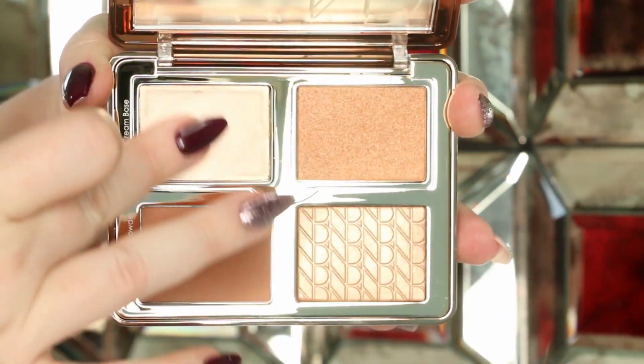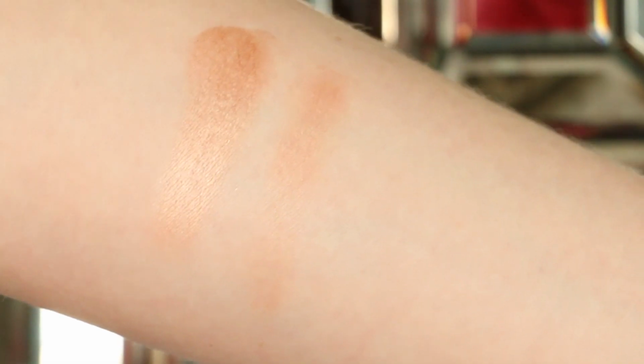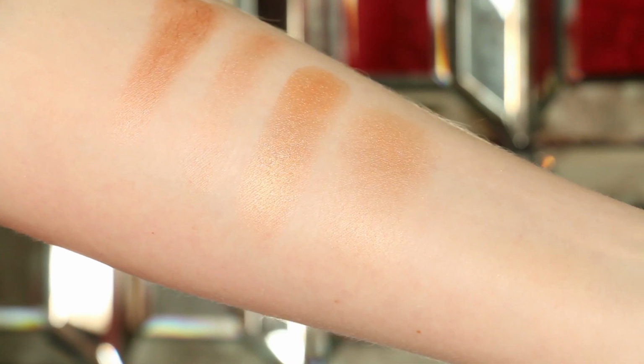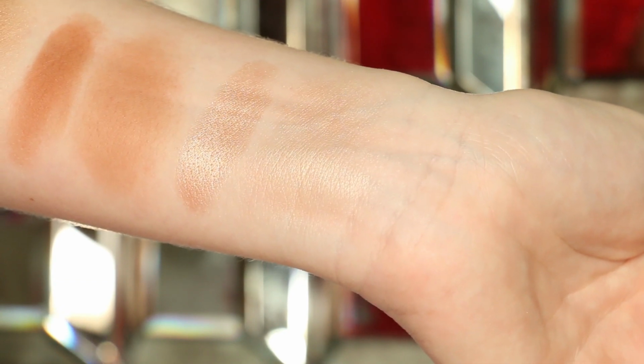So now let's get into the shade swatches, and I'm first going to swatch the shade with my finger and then use a brush next to it, so you can see what the pigmentation is like as well as what the product looks like when it's applied with a brush. The first shade is the Glow Cream Base. Super Glow, Blush and Bronze Powder, Glow Impact Powder.